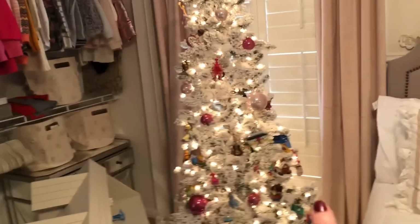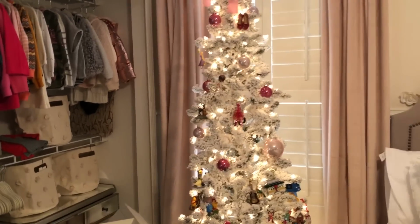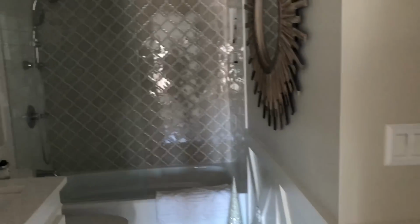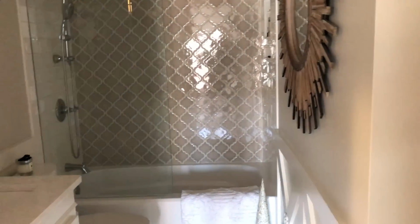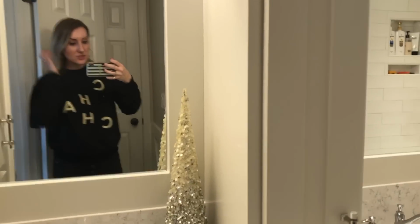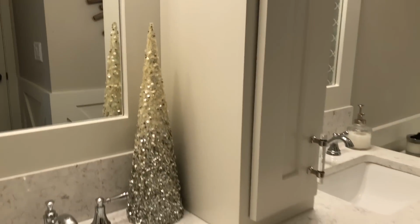Normally her dollhouse is a little closer to that window. And she's got a humidifier, just keeping it real. And that is her little room. Let me give you guys an example of how you can put little Christmas decorations in the simplest spots.